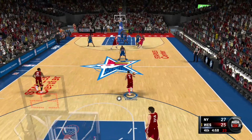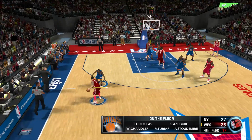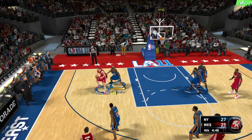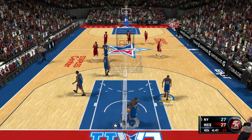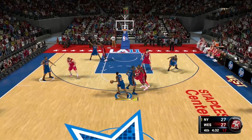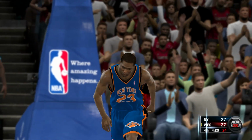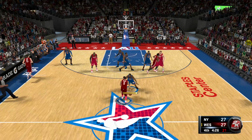Here's Williams. On the court for the Knicks, Azubuike's out there with Tony Douglas. Then it's Turiaf. Then it's Stoudemire and Chandler. Now here's Williams. And Nowitzki backs in. And it's tied up. Here's Douglas. Williams picks him up. With the traveling violation. And Kev, that's only his first giveaway for the game. A big possession here. Can they come back to take the lead?